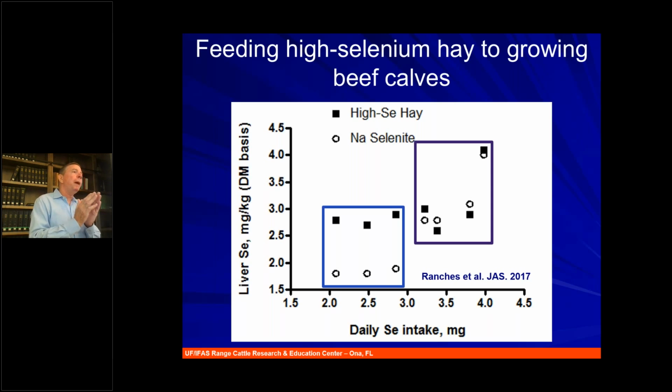And if those paired pens consumed less than 3 milligrams of selenium a day, there was a big difference in the availability. So you see over here where those calves consumed less than 3 milligrams a day, if they consume it from the high selenium hay, they have a much greater selenium status. But if they consume over 3 milligrams a day, which remember, that's the federal maximum limit, there's no difference in the sources of selenium.